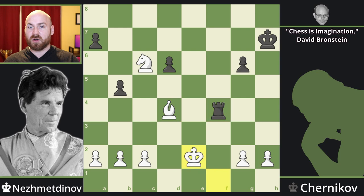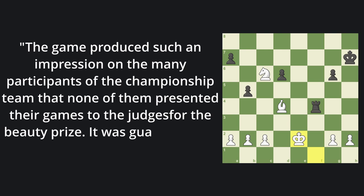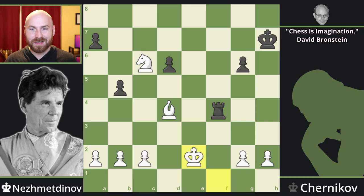Voloshin comments here, "The game produced such an impression on the many participants of the championship team that none of them presented their games to the judges for the beauty prize. It was guaranteed in advance to Nej." That certainly makes sense. You would have to be pretty audacious to submit your own effort, "Oh, I played such a nice endgame," against this incredible and immortal game.